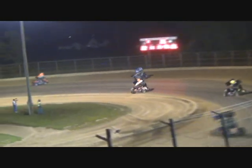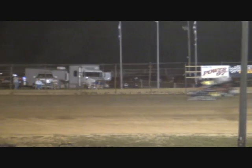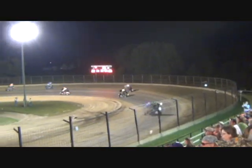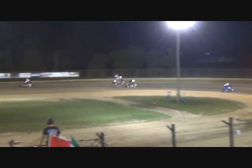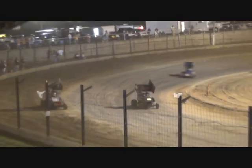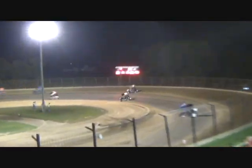Alex Owen in the 99 in the number four spot. Lane Wilson on the high side in the 25. The 41, Chris Scott in six. Chad Feather working that cushion up there. Lane Wilson in the 25 by itself, taking over that number three, number four spot.